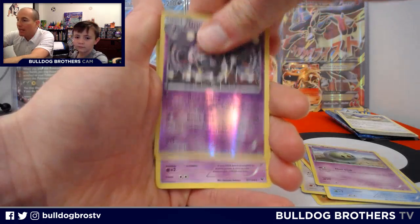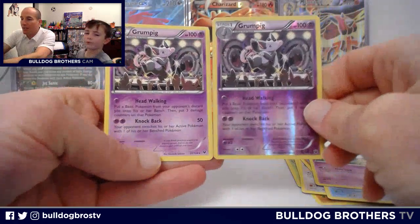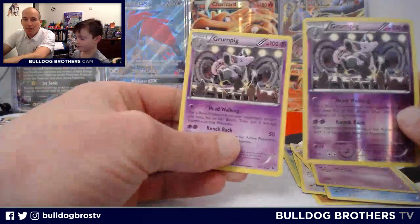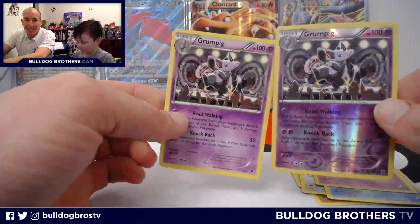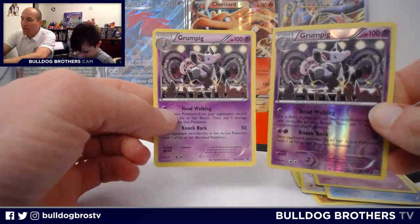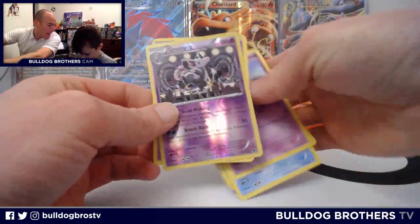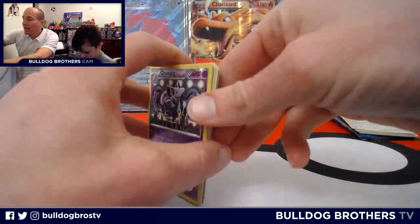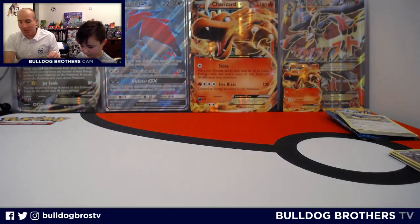And the rare in the pack is... Oh, look at that. The same. Same card. Grumpig and Grumpig. They're both rares. One is the reverse holo version. One is the non-holo version. So, Grumpig. There you go. So there's your Fates Collide pack. We'll set that here. That first pack just threw me for a loop.